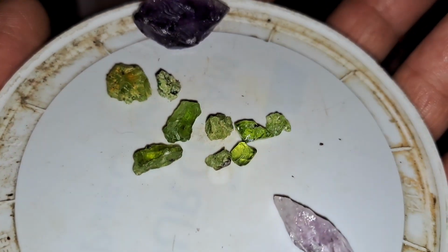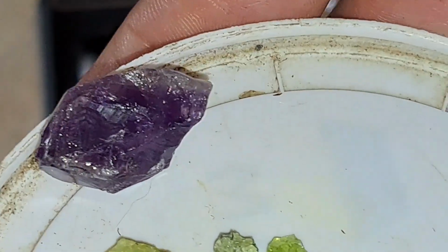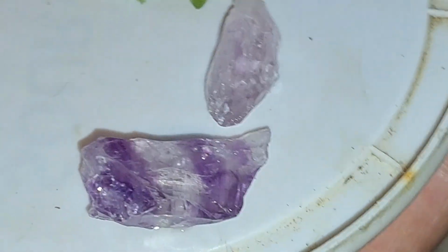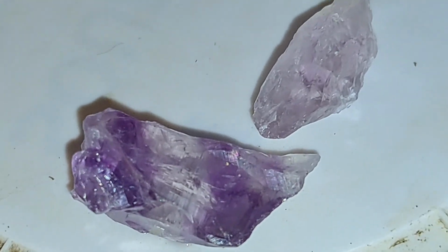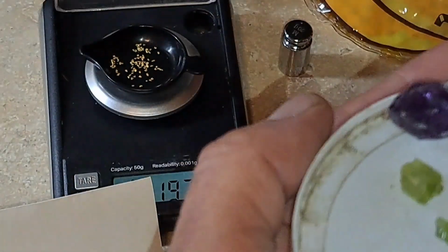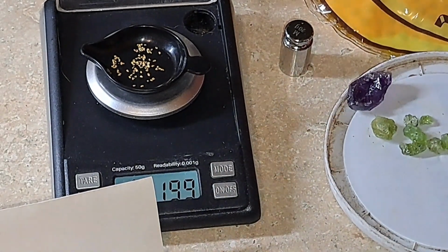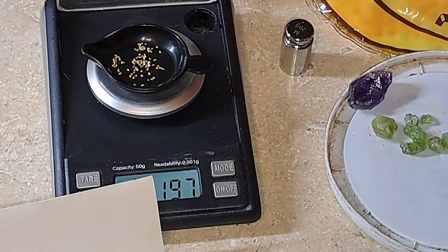But then we have our nice peridot. It would have been nice to have double that in these, because those are some pretty peridot chunks in this one. And that one is a very dark amethyst, as opposed to this one. You can see the banding almost in that. So that's just very strange that they would do that. But all right, let's run some numbers and I'll be back.